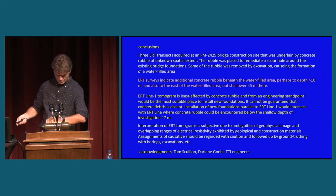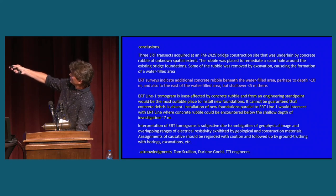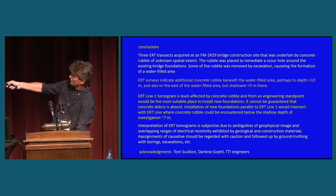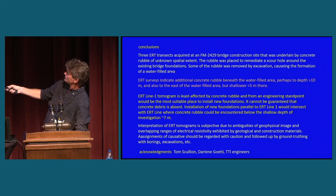So just to conclude the talk, we made 3 ERT transects at the bridge construction site. This site was underlain by concrete rubble. We didn't know the spatial extent of it. The rubble was originally placed to fix a scour hole around the existing bridge foundations from high discharge in the stream. When the new bridge was about to be built, some of the rubble was removed by excavation, which caused the formation of that water-filled area.